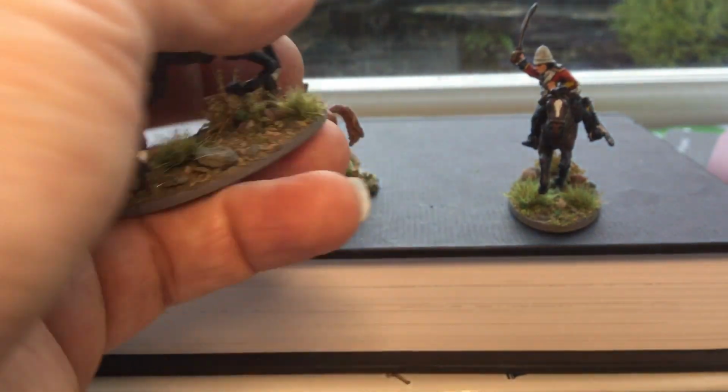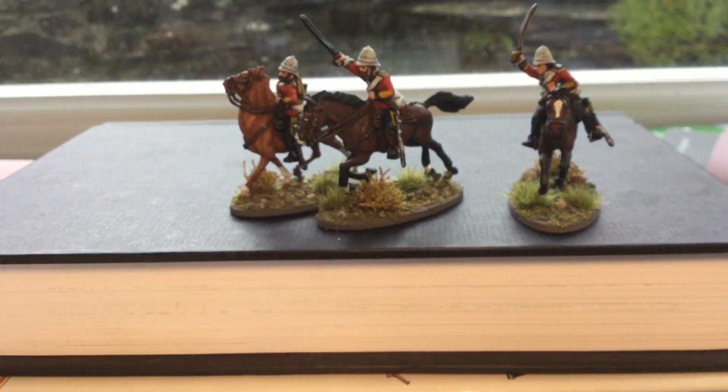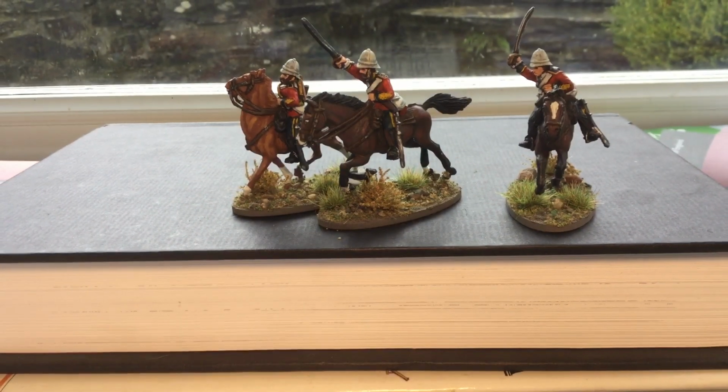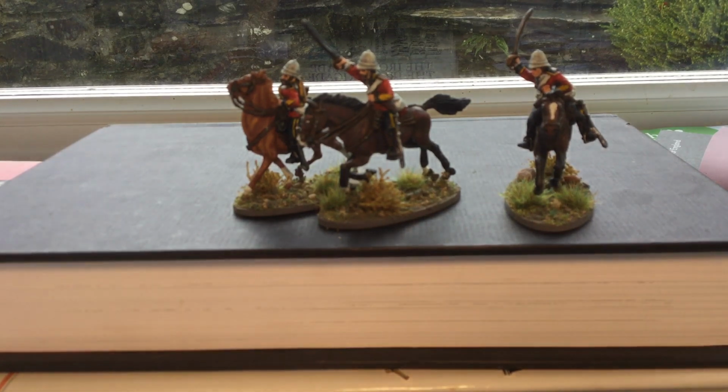But yeah, like them. So that's Empress. This is going to be for the Dragoon Guards and Mounted Infantry. So I've got 8 Dragoon Guards, and then I want 2 lots of 8 to represent the mounted versions of the 58th and the 60th.